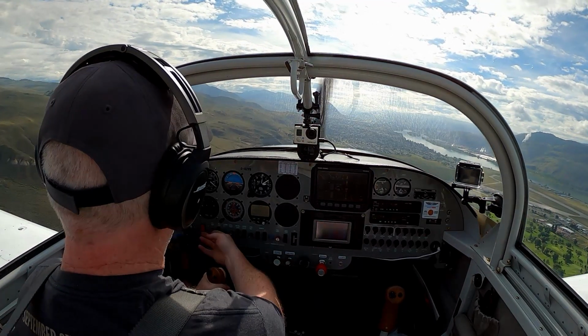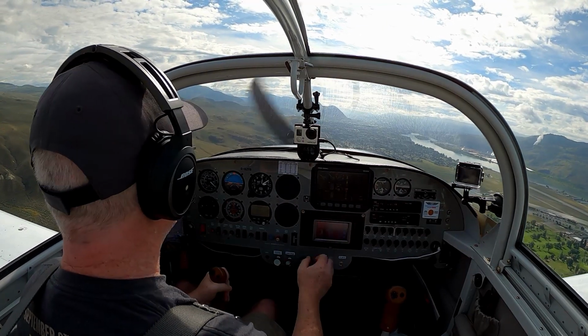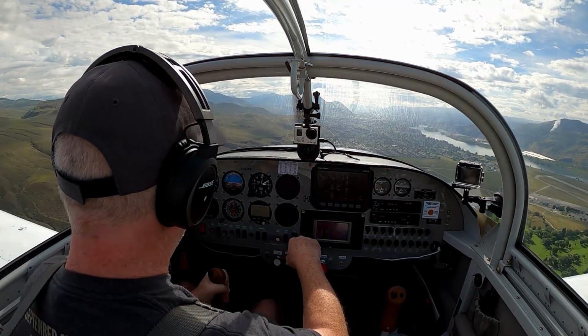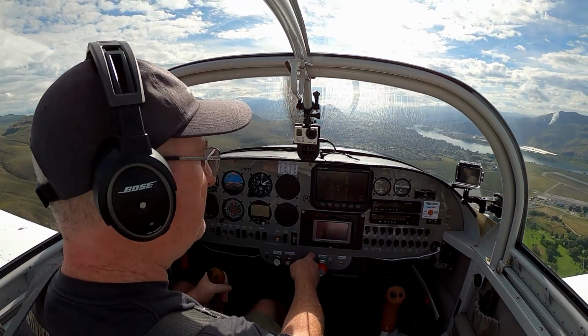Okay, downwind check. Fuel pump on, mixture to full rich. Basically everything on, all the lights.